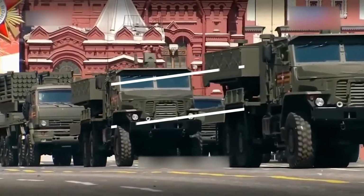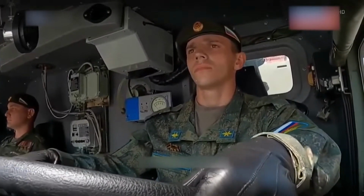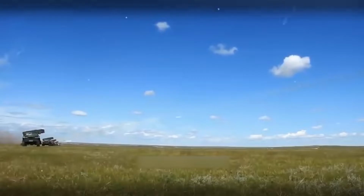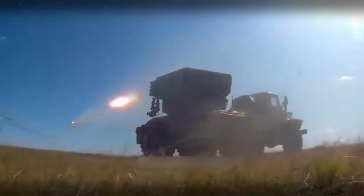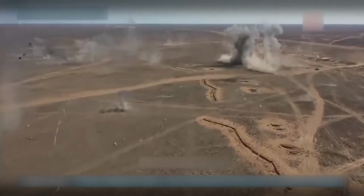Number 8 is TOS-2, Tosochka. TOS family rocket launchers are meant to provide fire support to infantry and armor, defeating enemy forces in offensive and defensive operations, and disabling armored vehicles and transport. The aiming, shooting, and operation of the TOS-2 are entirely automatic. A crane is mounted on the vehicle, so the system does not need a transport and loading machine. Also, the TOS-2 features a system of electronic protection against high-precision weapons.